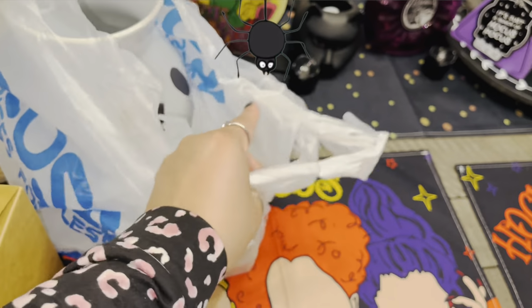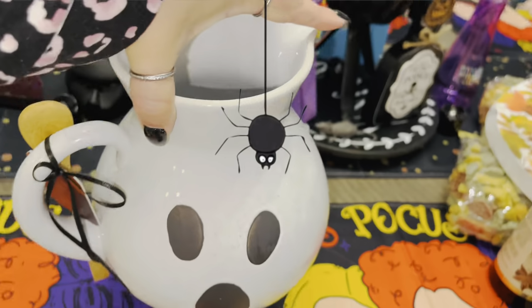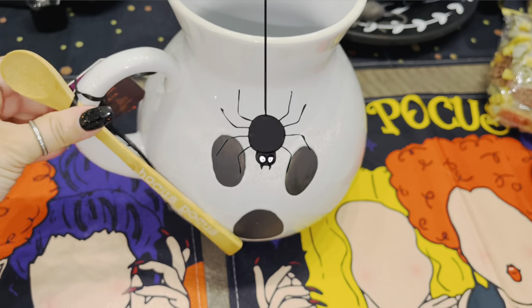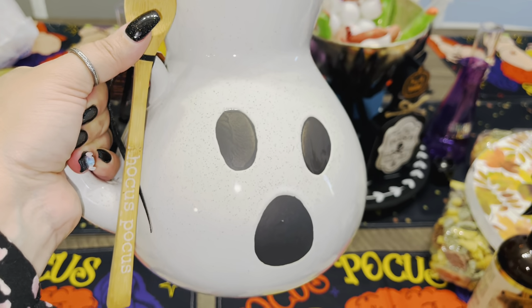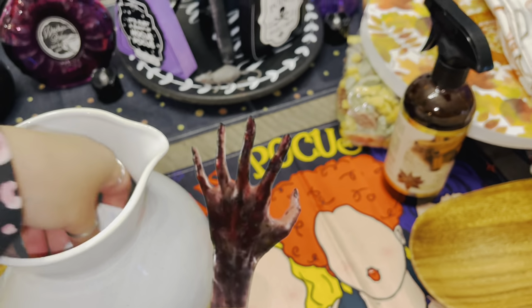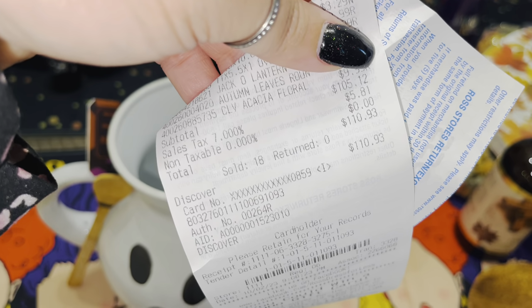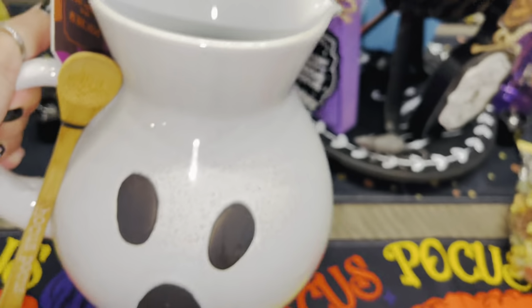And this one, check this out, how cute this is for Halloween. To do my lemonade, it don't even last a week. And it comes with a little wooden spoon. Isn't this the cutest? Cuteness overload. Oh, here goes a receipt. I spent $110.93. That's how much I spent. But yeah, I thought this was super cute, so I had to get this.